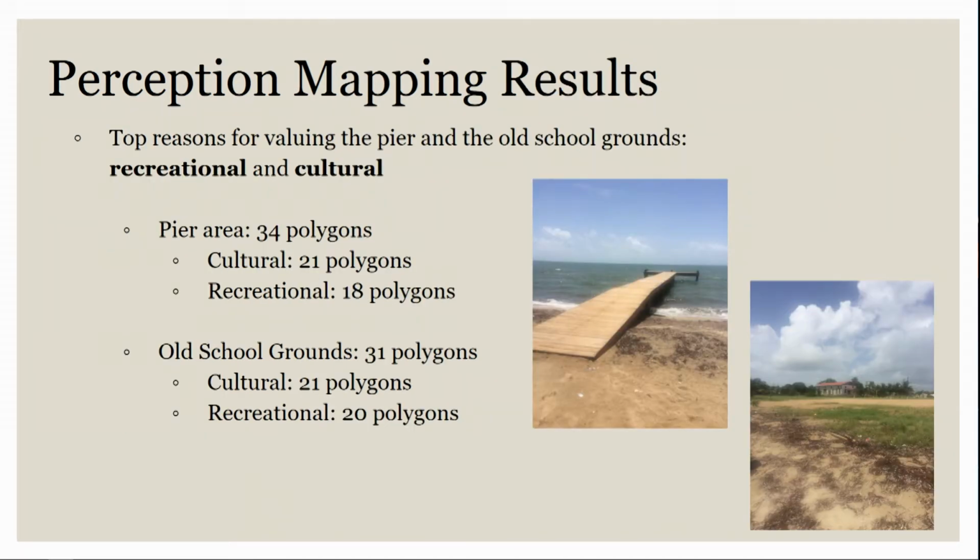So the results of our emotional attachment perception mapping, out of the 101 participants, there were 108 polygons drawn, and over 30 of these polygons indicated the pier area and 30 indicated the old school grounds, both of which are public areas that were named as important areas because of their cultural and recreational significance.